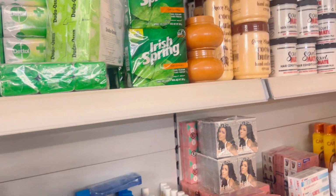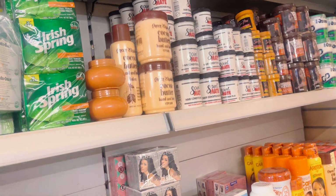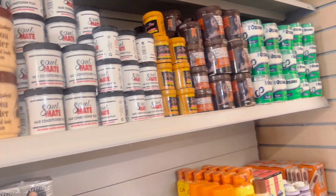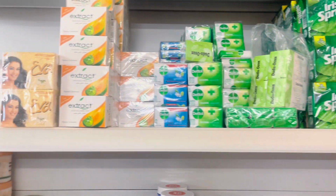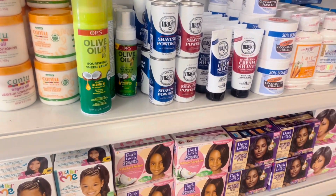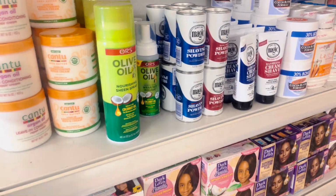Okay, so these are leave-in conditioners and everything for African hair. You know, our hair is usually coarse, it's not usually relaxed and all of that. Don't mind my son there, I don't know where he's climbing to. Yeah, okay, back to what we were saying. So these are relaxers for children, your girls and all of that.